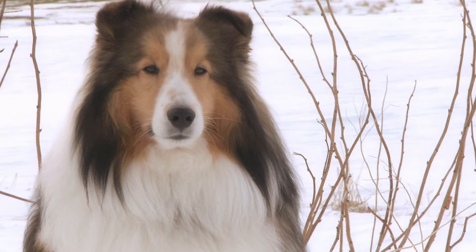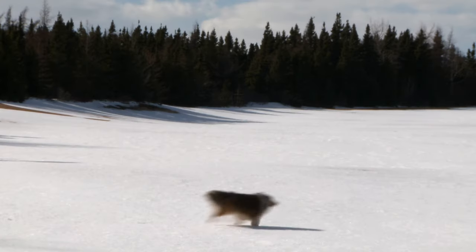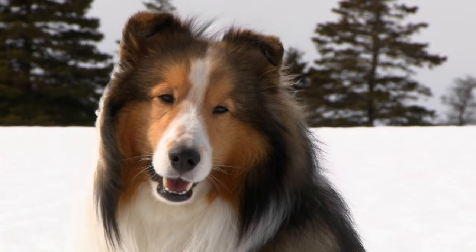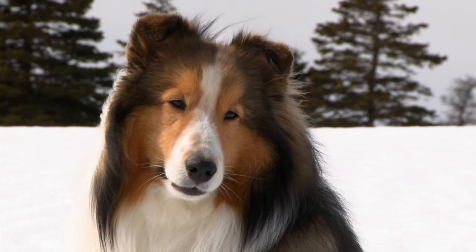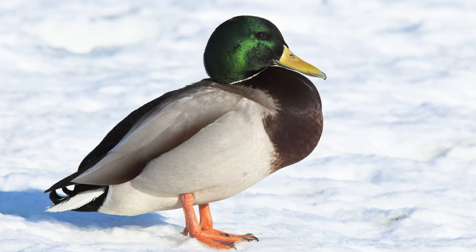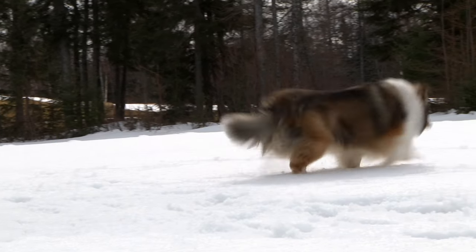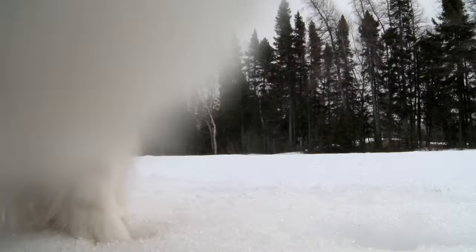We can find some prints around here. Found some. Those are funny looking prints. Kind of like triangles. What has triangles for feet? Those must be duck prints. Quack, quack. I wonder what other snow prints we can find. Come on.